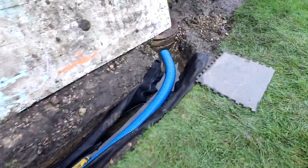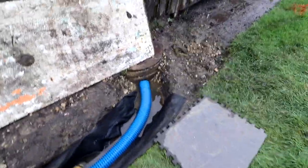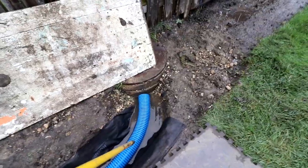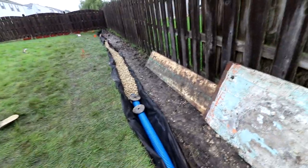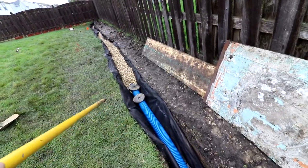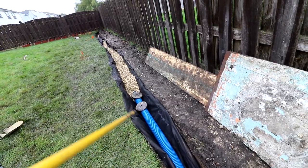And then, like I showed you before, the drain, see here, it's floating. See how it's going down? So I started from that end and worked my way down. That way this part is already flat down to the ground.